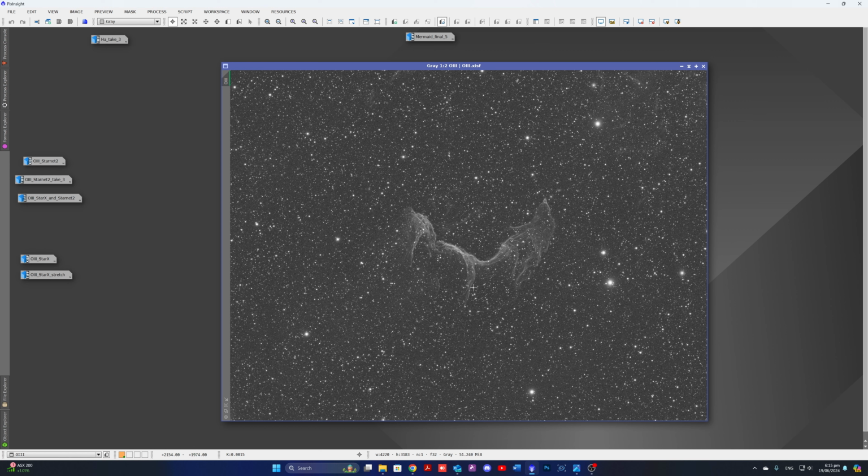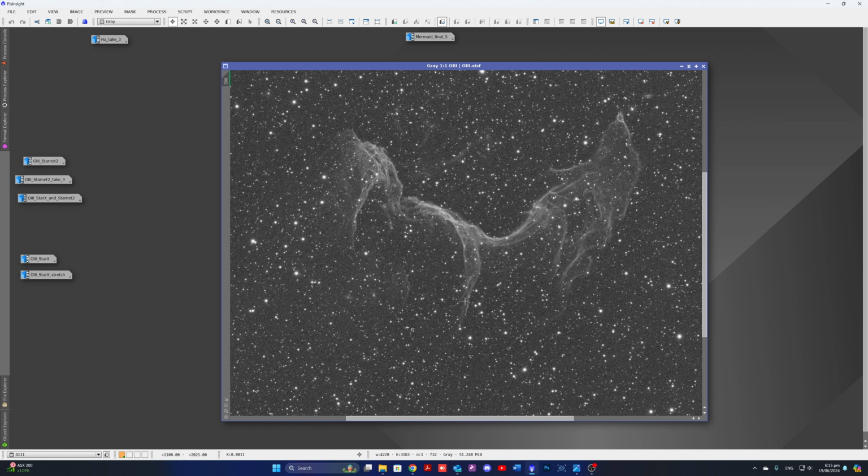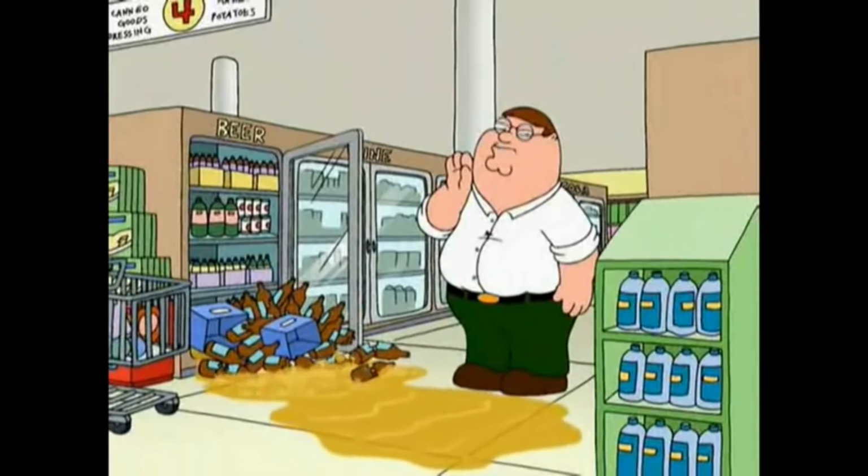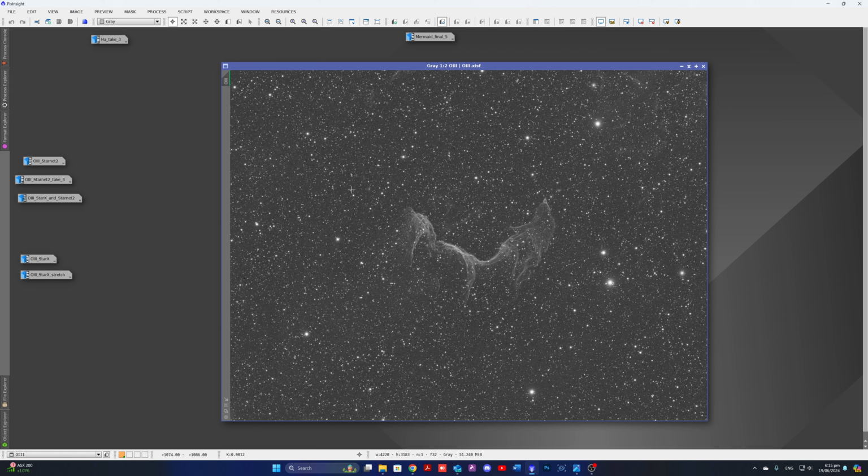Now I have mentioned this in another video earlier, that the problem I'm finding with Star Exterminator is it is taking out quite a lot of fine wispy areas of nebulosity that you want to keep. StarNet 2 is much kinder and tends to leave it behind, but also leaves a bit more of a mess behind. Clean up on aisle 3! Whereas Star Exterminator will leave a much cleaner background.